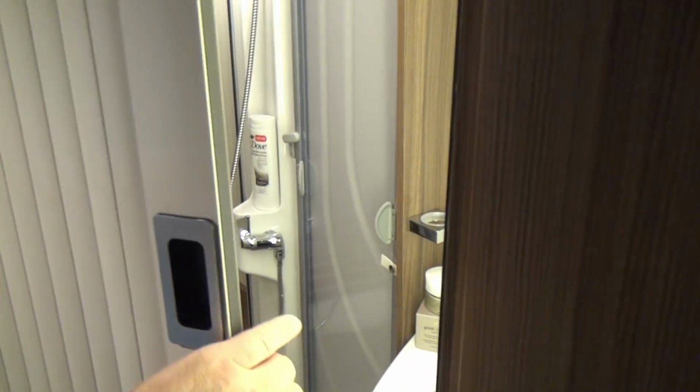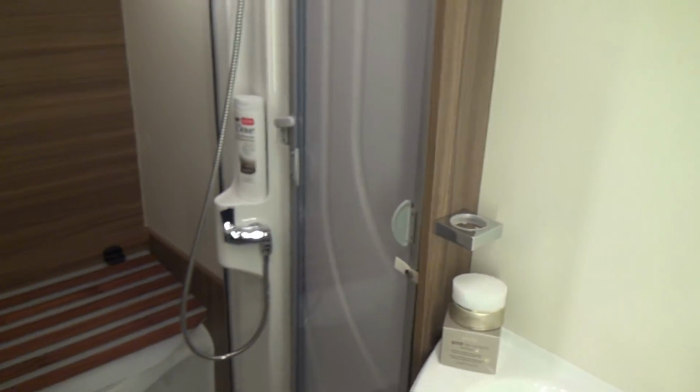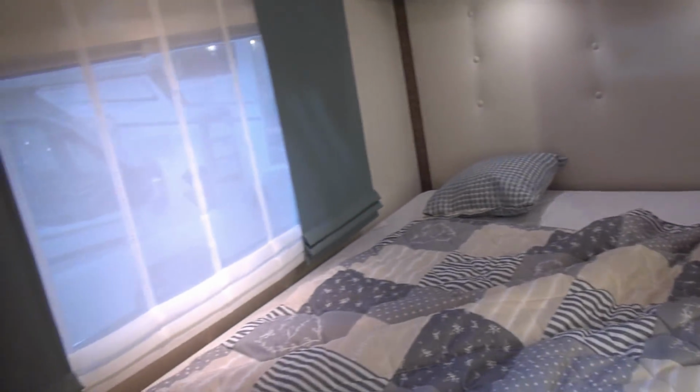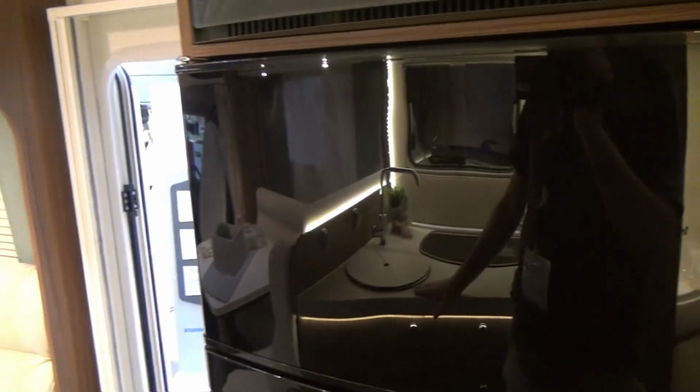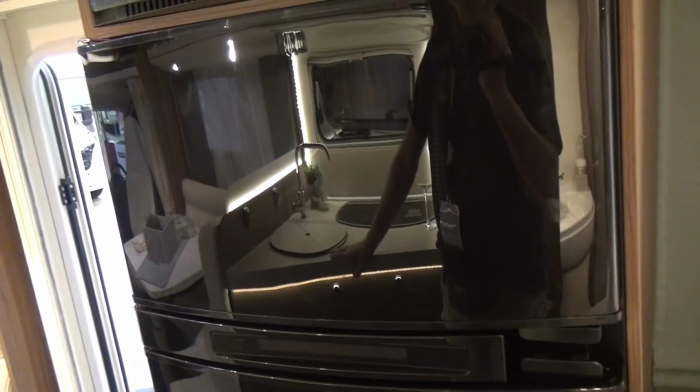Another highly useful feature is this sliding door. Slides across and slides back. That saves space. That's great. You've got your wardrobe there, great size. Beds here. We have an oven above the far too big fridge. Maybe you're going to be stocking up at Lidl and living out in the countryside for some time.